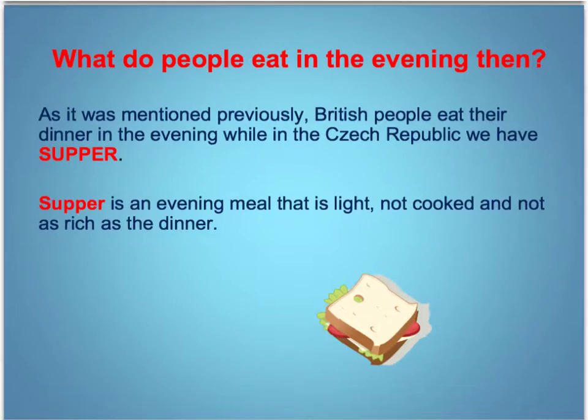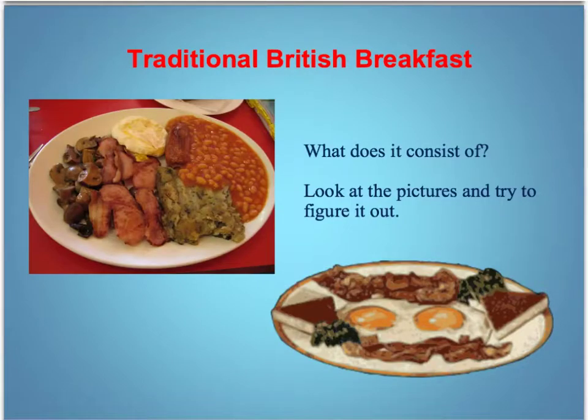What do people eat in the evening then? As it was mentioned previously, British people eat their dinner in the evening, while in the Czech Republic we have supper. Supper is an evening meal that is light, not cooked, and not as rich as the dinner. Traditional British breakfast. What does it consist of? Look at the pictures and try to figure it out.